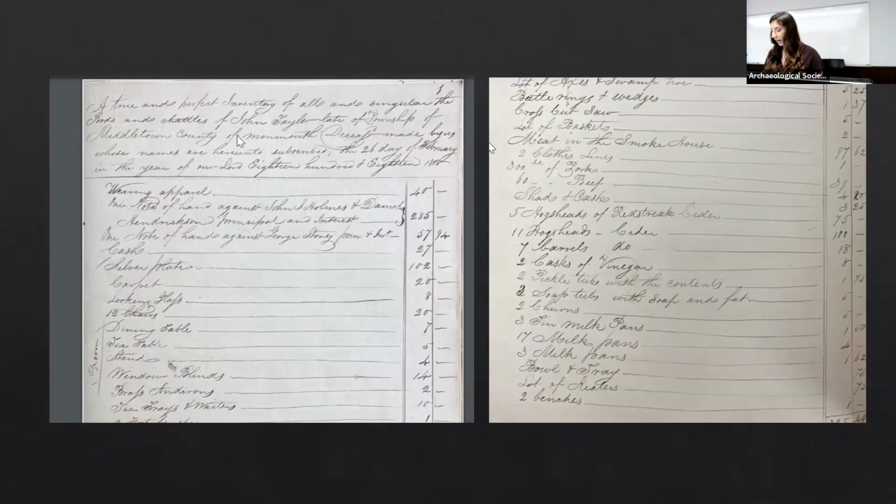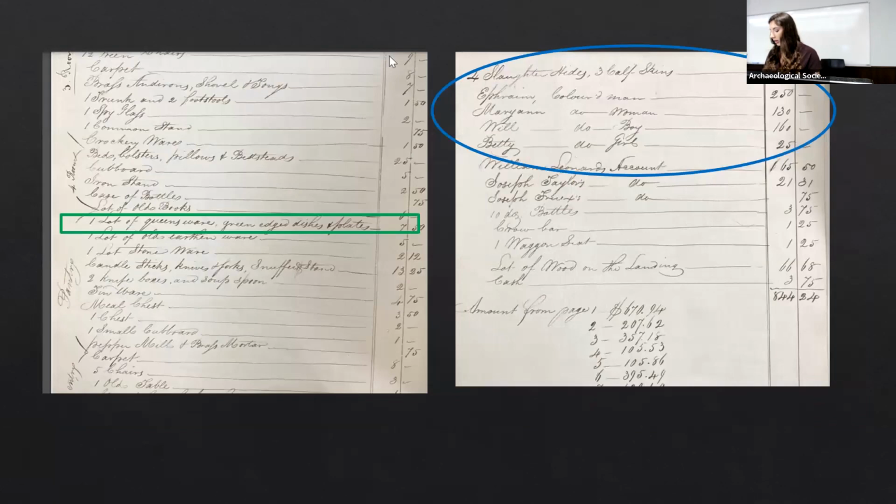The 1819 household inventory of John Taylor notes a large number of household items. These include crockery, milk pans, case bottles, and green-edged dishes, all of which are represented in the archaeological deposit. Also listed here are 4 enslaved people: Ephraim, Marianne, Will, and Betty. It is likely that the Betty listed here is Betty Van Cleef, born in 1805, who was manumitted in 1827 and continued to live with the Taylors until 1881.